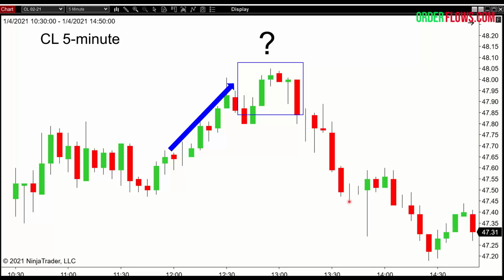That's what has me scratching my head. People sometimes think, I'm either going to be right or wrong. Well, you could still be right and wrong at the same time. You're right that the market went up, and you could book a small profit. Then you're wrong that it broke down. Why? Because while there was bullish order flow on the way up, it changed in here.